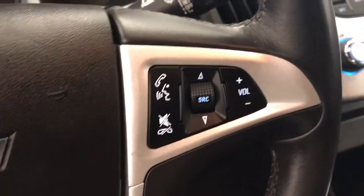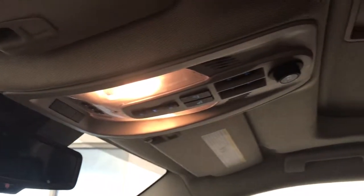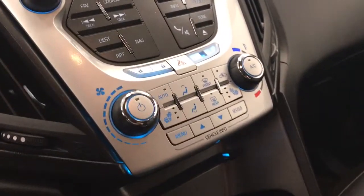departure warning, OnStar with electrochromatic mirror, garage door opener, sunroof controls, rear hatch controls, CD AM/FM radio with auxiliary, climate control with AC, and heated seats. And our interior color is black.